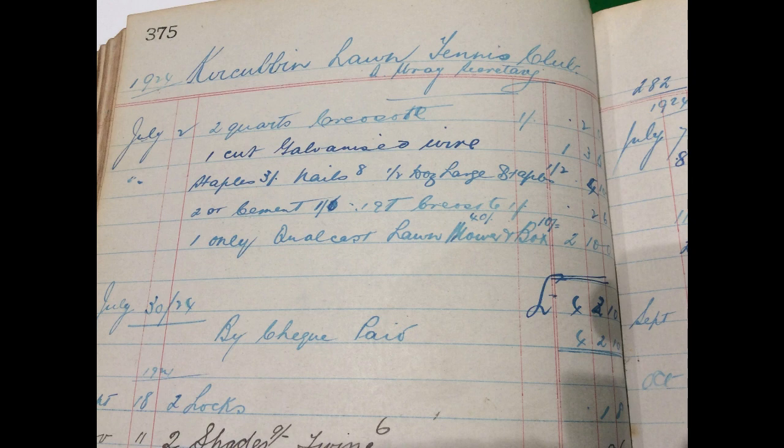Now, did you know that in 1924, Kircubbin had a lawn tennis club? And they were getting staples and nails and half a dozen large staples, I think that is. And they've bought a one only Qualcast lawn mower with a box on it as well, and it was £2, £2 10 shillings.